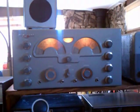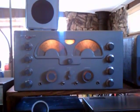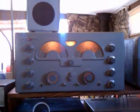Absolutely. Okay, amazing. I'm in my first QSO with the 173. Receiver's working super on 40 meters, and using the Ranger here for a transmitter, and it's working absolutely perfectly. I'm really enjoying it.